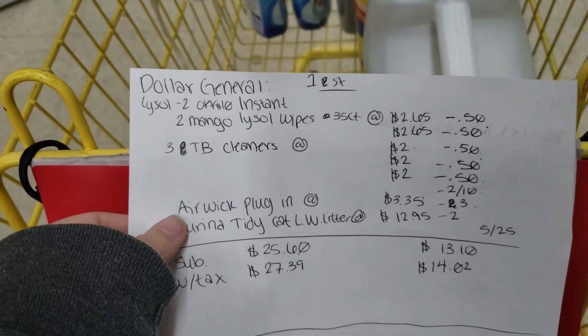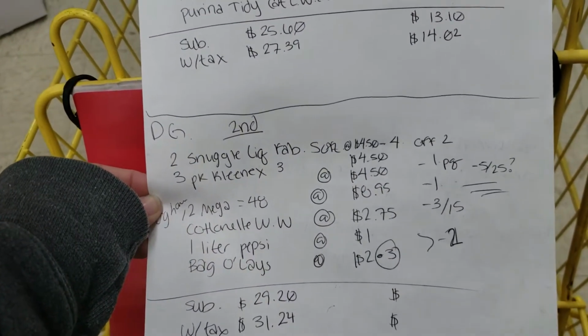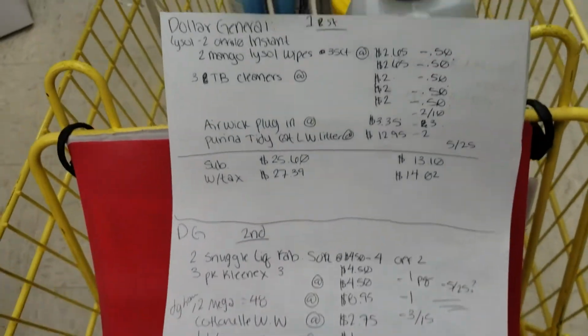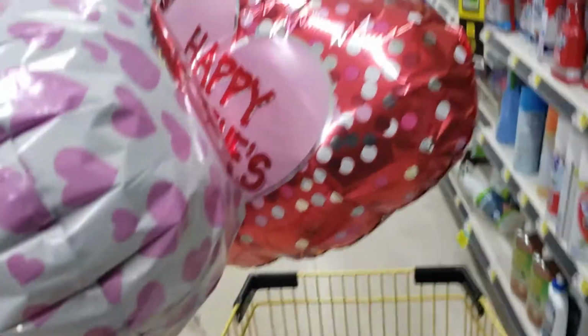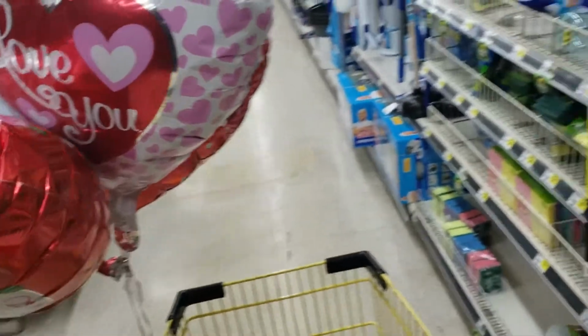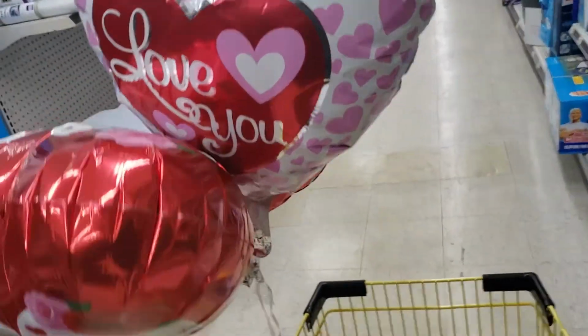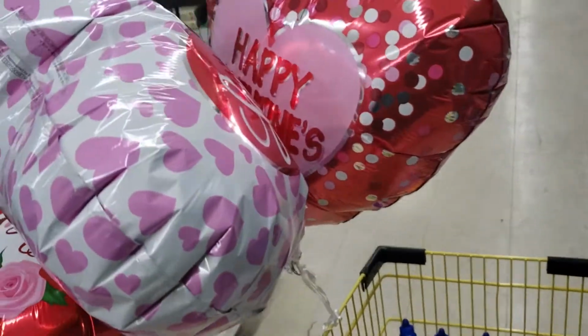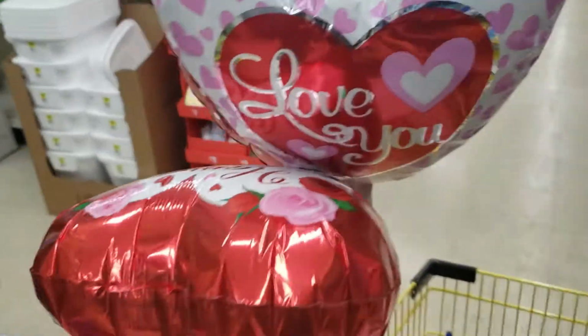My next thing is the Air Wick for the first order. Just making sure I didn't miss anything on this that's over here. So let's go get the Air Wick. The Air Wick is going to be, sorry, I see a coupon. The Air Wick is going to be $3.35 and it's going to take $3 off. So I'll only be spending 35 cents.